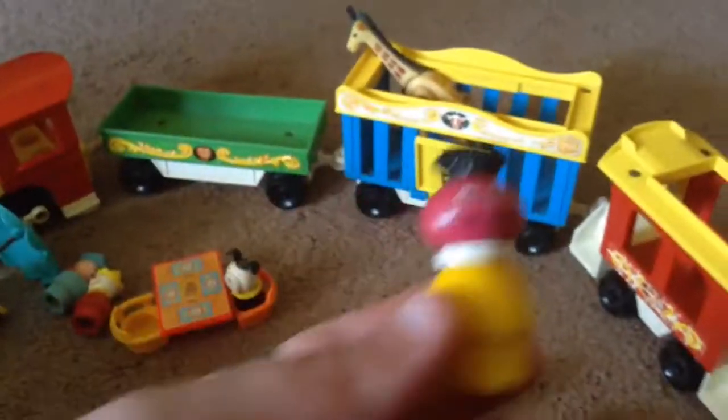Will you quit tickling me, silly boy? Anyway, so there's him. Apparently it's tickle time. Okay!